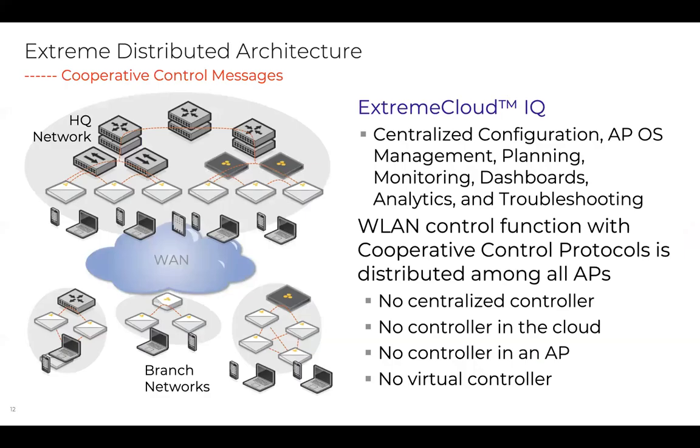So we've seen the ExtremeCloud IQ. Let's have a look at the distributed control for the access points. ExtremeCloud IQ offers you a centralized configuration for AP update, AP planning. So we have a built-in planning tool. We have monitoring capabilities, dashboards, analytics, and troubleshooting tools. And it's important to know that the ExtremeCloud IQ is only management. So we don't have any centralized controller. No, there is no controller in the cloud. There is no controller in one of the APs, and there is no virtual controller.